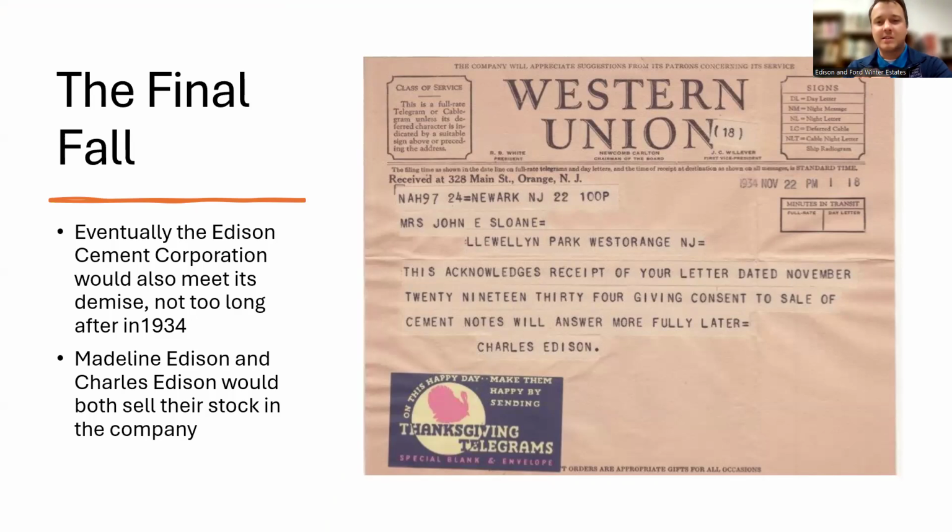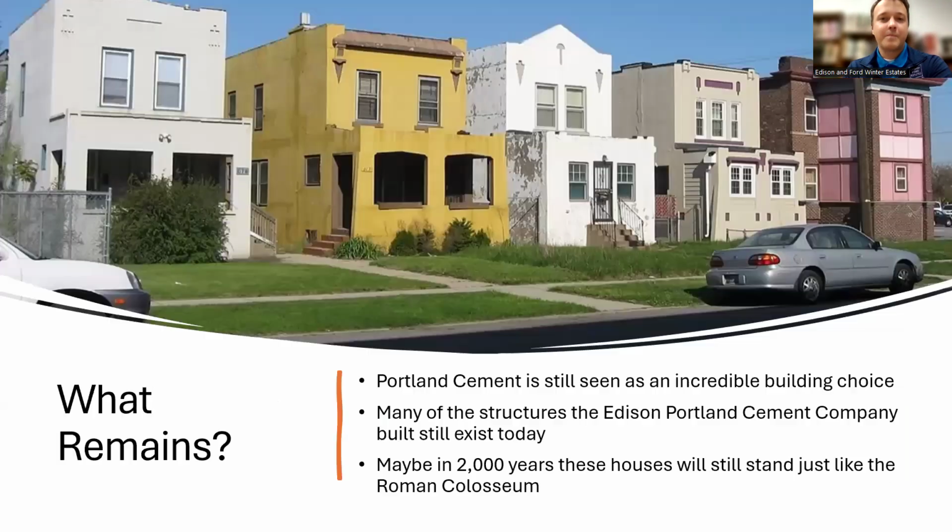It's professional. He's sending a letter to his sister, but he calls her Mrs. John E. Sloan after her husband. And it says, "This acknowledges receipt of your letter dated November 20, 1934, giving consent to sale of cement notes. We'll answer more fully later."